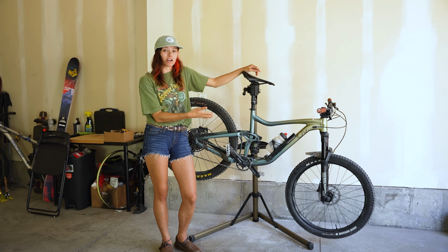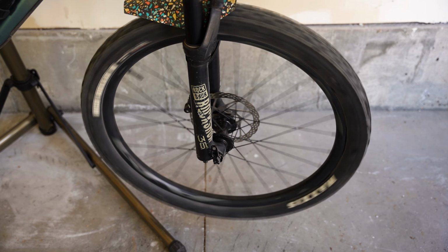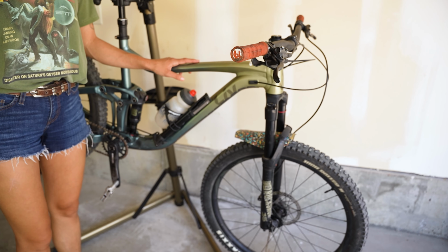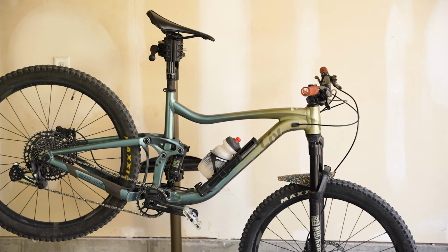I've honestly kept a lot of it just stock, what came on the bike. I have replaced some parts here and there just due to wear and tear. So let's get into the details. This bike is a medium frame and it has 27.5 wheels. As for suspension, we have RockShox all around. In the back, we have the RockShox Deluxe, and in the front, the RockShox 35 Gold RL. This offers 150mm travel in the front and 140mm travel in the back.